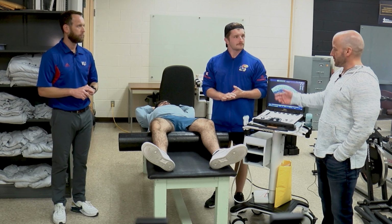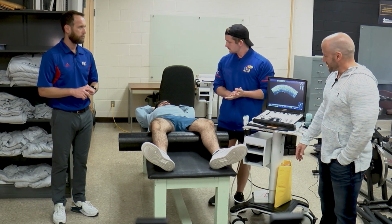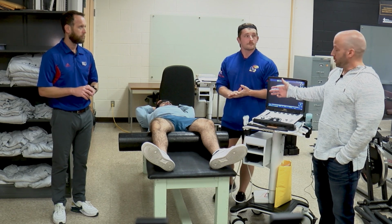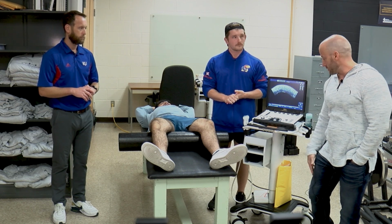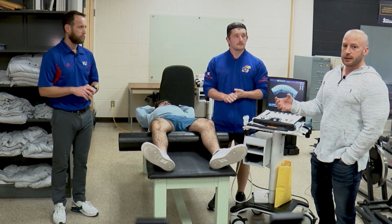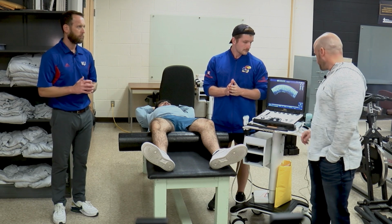All right, so we brought in Jeremy Pearson here to Dr. Herda's Neuromechanics Lab, and we got Moise, our senior exercise science student, on the table. Jeremy's going to be doing an ultrasound of the right thigh, looking at the vastus lateralis, the outer quadricep muscle. Ultrasound is just using sound waves to generate an image of the muscle.